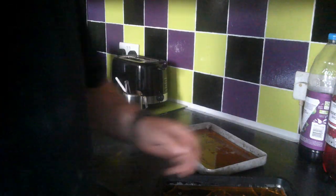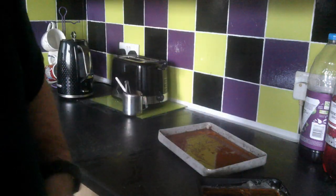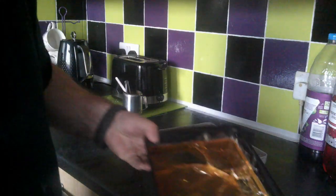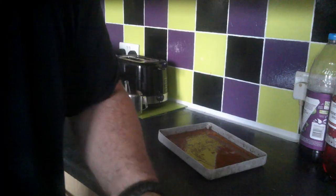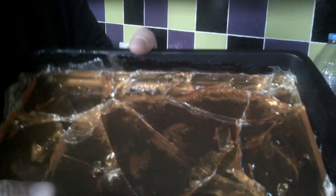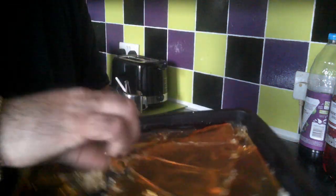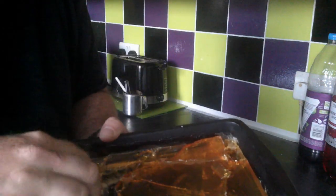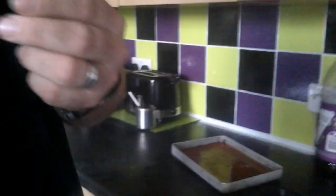So when you've cooked it to 150 degrees, make sure you use a jam thermometer. It's the accurate way of doing it. And you let it set. It should set like glass. And you crack it. Big old slab there. Looks like the amber from Jurassic Park. I'm going to break a bit off. And then we're going to give this a try. There we go. Put it back there. Nice little bit there.